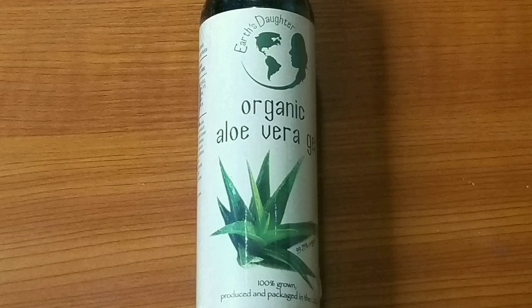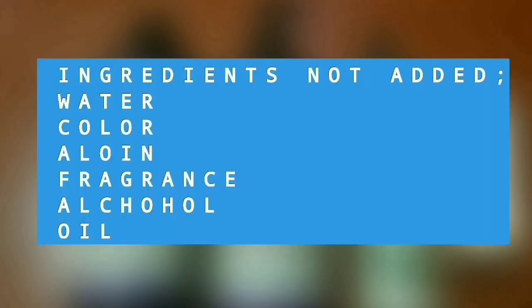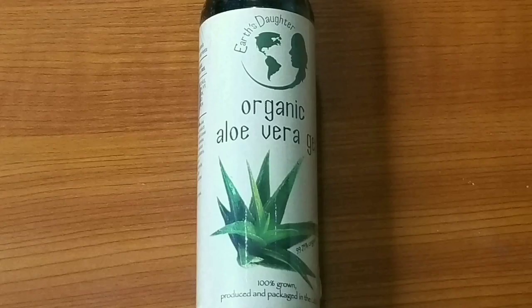There are some ingredients that they never added to this product so that they can ensure that it is 100% natural. What are the ingredients that they didn't add to this product? One is water. They didn't add water to it. They didn't add color to it. They didn't add alloy to it. They didn't add fragrance to it. They didn't add alcohol to it. And they didn't add oil to it. Why they didn't add all these is to ensure that this organic aloe vera gel is 100% natural. That is why they didn't add all these other ingredients to it, to ensure that it will not be harmful to you. So this is the kind of product that you are supposed to get.